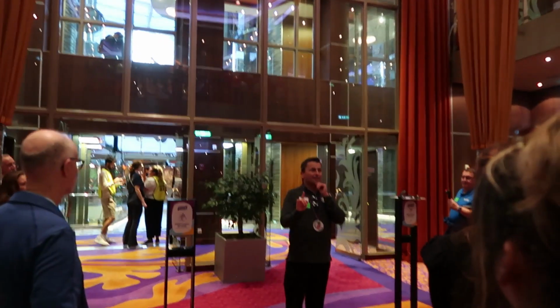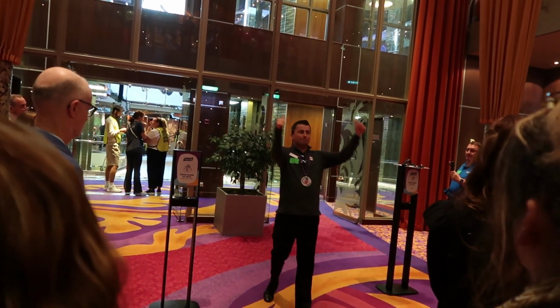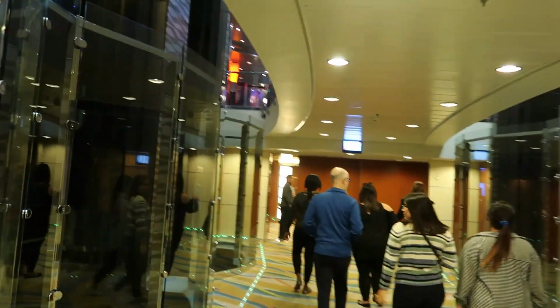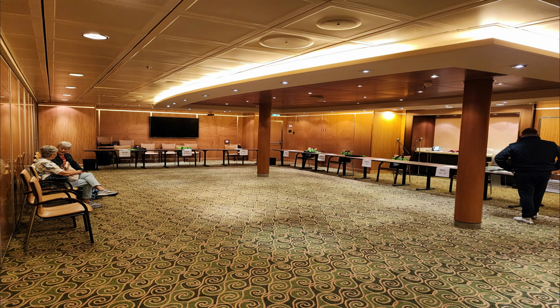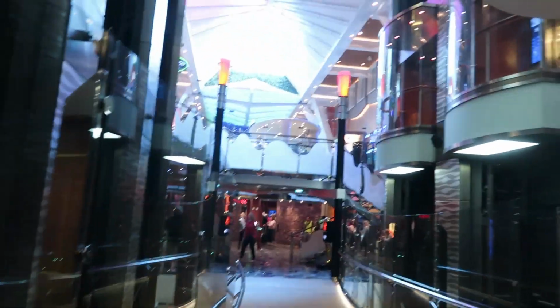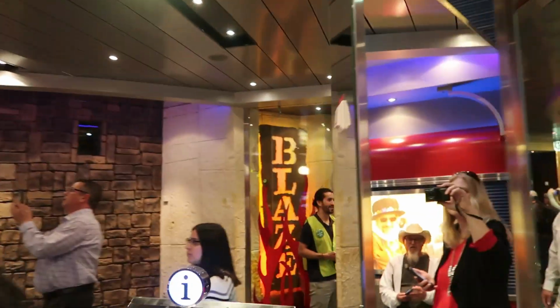We're going to go down one deck to deck three and check out the conference room because it's on this end. And then we'll go up past the ship and then down to the ledge. On deck three, and then here's the conference room. Going back up to deck four. Jazz club right there. Is this the nightclub?